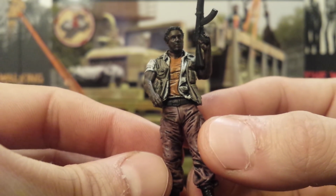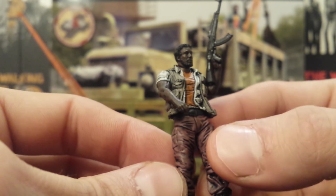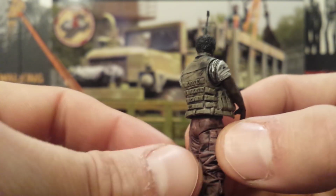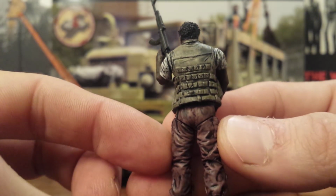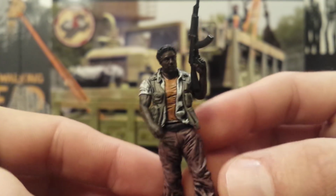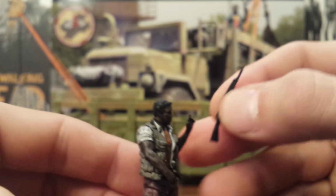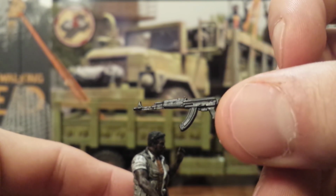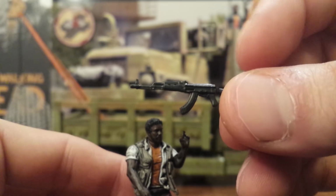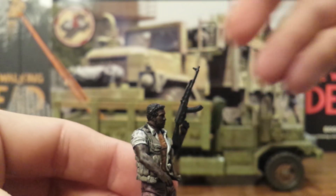Very bulky figure as well, which he should be, as he was in the show. And a lot of detail in his outfit. That orange undershirt and white shirt over that. Jacket. A lot of pouches on the jacket. Give it a little extra detail. Cargo pants. And he comes with an AK-47 that fits in his hand really nice. A lot better than some of these other figures. And it's the same one that came with that Rick in the prison tower set. But I'll stick it back in here and you can see how well he holds it.